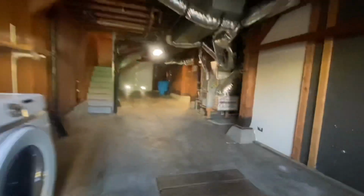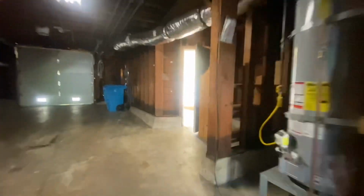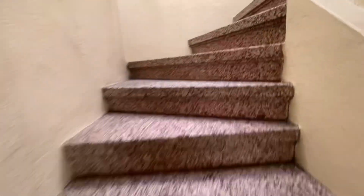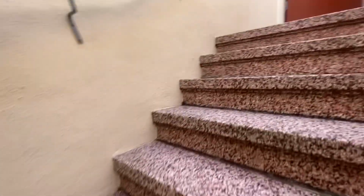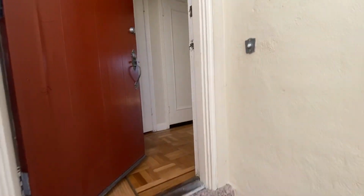Okay, so I'm going to take you up through the front stairs. This unit has been nicely turned over. There are four very large bedrooms. Beautiful hardwood floors throughout.